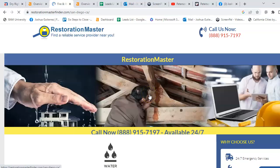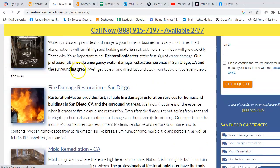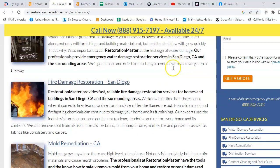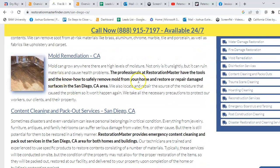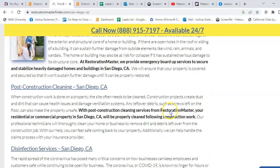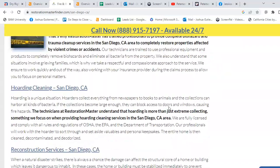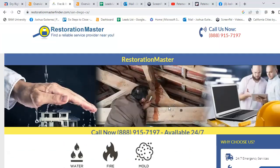Alright, so Restoration Master Finder is your competition. Let's take a quick look. Okay, very basic what they have. They don't have keywords. That's one thing they can do is tie in keywords in their own page every 250 words or so. And I don't see that. So they have about 1,000 words of content, which still can use some work. We can beat them in content. So that being said, let's move on to the second topic of discussion.